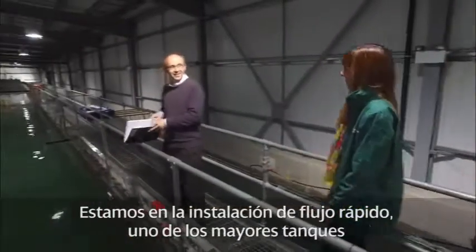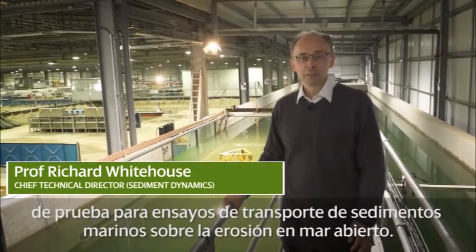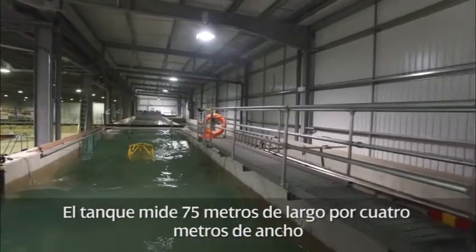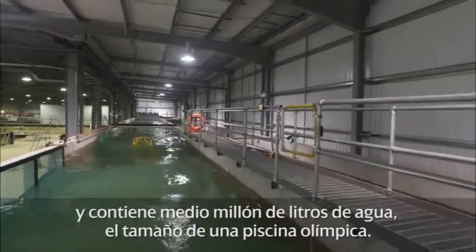We're here at the Fast Flow facility, one of the world's largest test tanks for offshore scour and sediment transport testing. The tank is 75 metres long, 4 metres wide, and it holds 1 million litres of water, which is the size of an Olympic swimming pool.